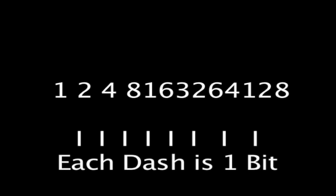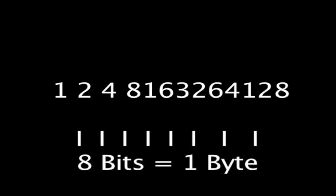Each dash is a multiple of twice the previous dash, starting with the number 1, and then doubling to 2, and then doubling to 4, and then doubling to 8, and then doubling to 16, and then doubling to 32, and then doubling to 64, and finally doubling to 128. These 8 digits are all known as bits, and all 8 digits combine to make up 1 byte.